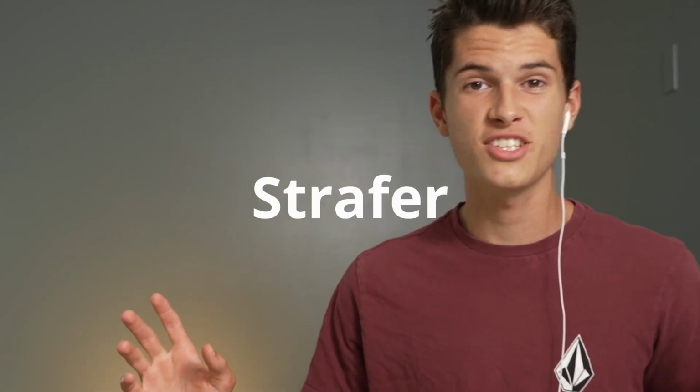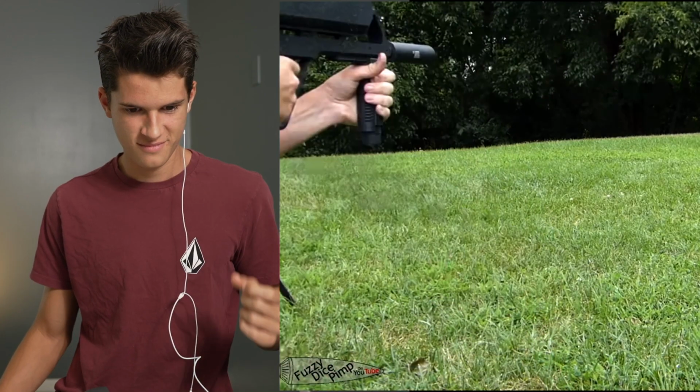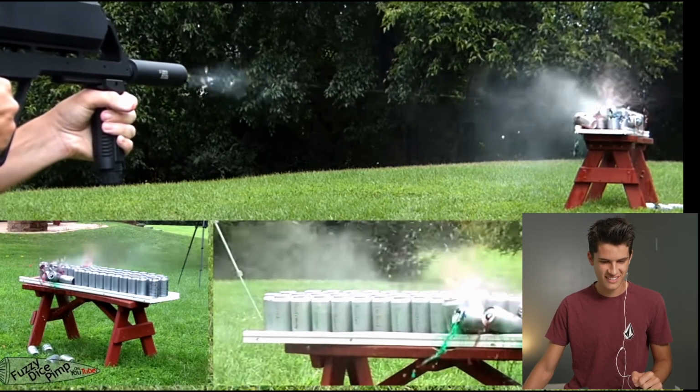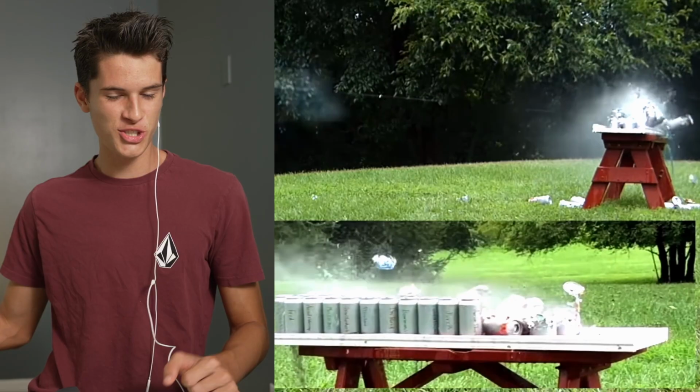Okay, next up we have the Strafe Mark IV. Not sure how you pronounce it, but this thing is absolutely insane. Just look at this. Let's go. Let's do it. It just cut him in half. Wow, he has a lot of BBs. That's 175 rounds per second. He's just shredding through it.